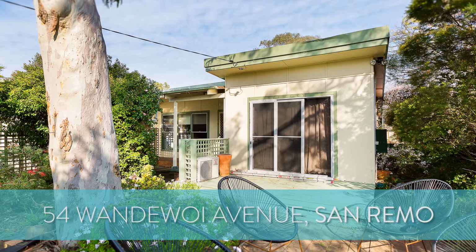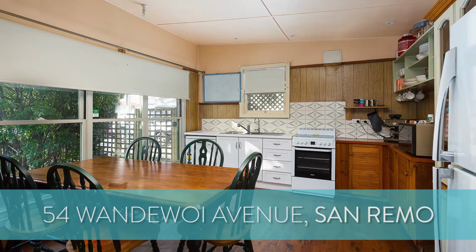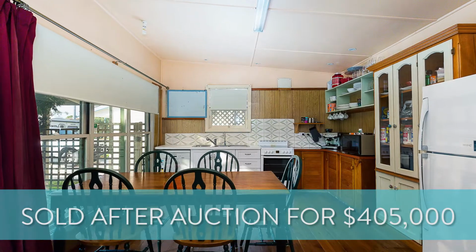Another great property that we sold was number 54 Wonderway Avenue at San Remo. Now this was a modest 4-bedroom home with 1 bathroom. It did need a renovation. It was in an original condition, so to speak. And this property here we sold after the auction for $405,000 to a first home buyer moving in there hopefully in the next week or two.